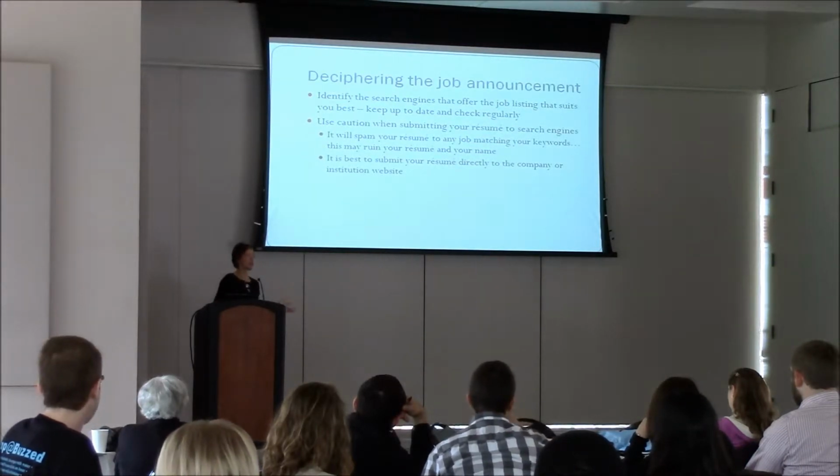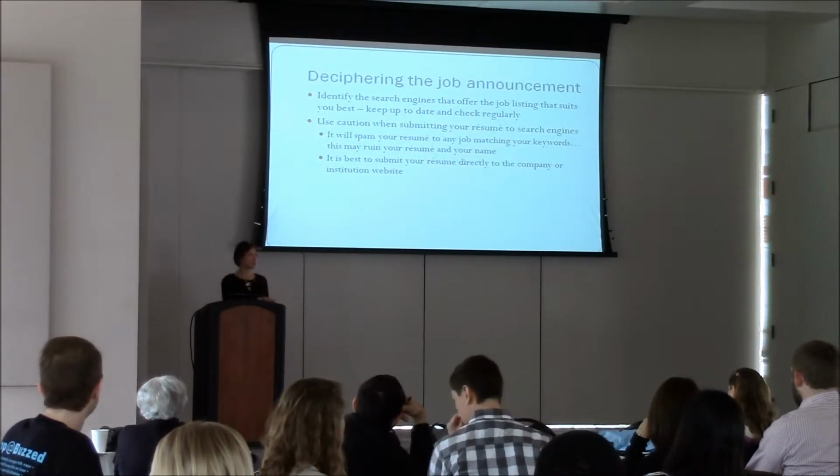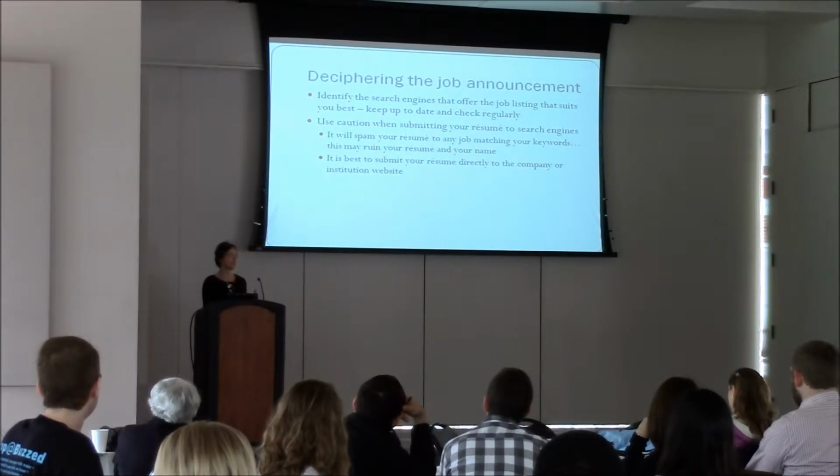If you do it on a search engine, the risk is that this engine, monster.com or whatever you're using, will actually scan your resume for the keywords. And each time there is a job announcement that opens and matches your keywords, it will spam your resume towards the company, even though you didn't decide about that. So it will actually ruin your resume and your name.